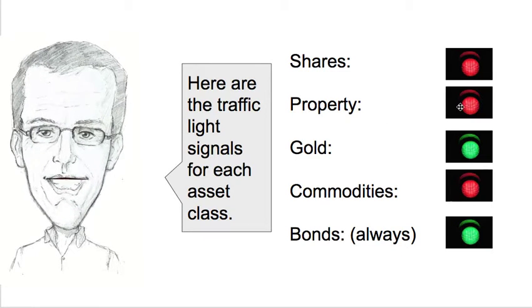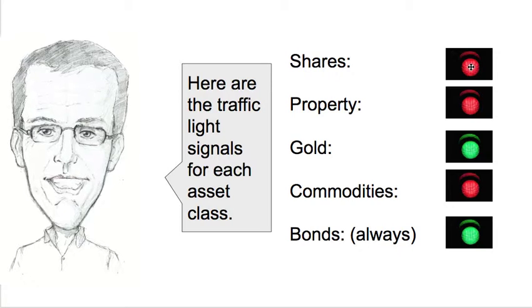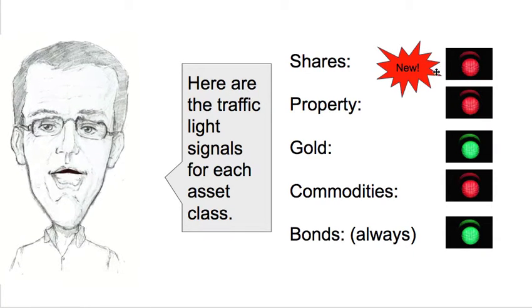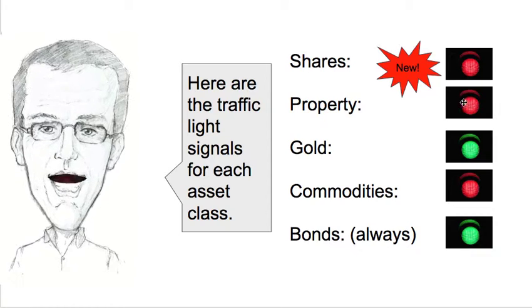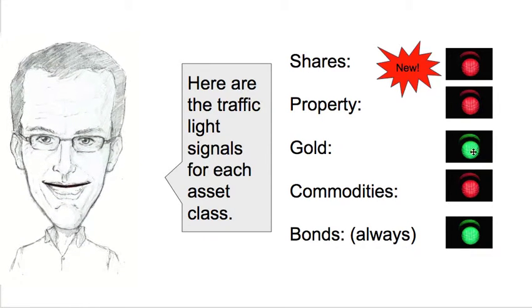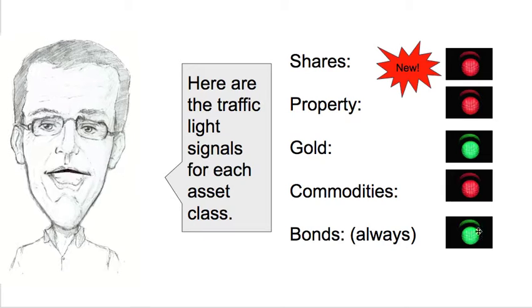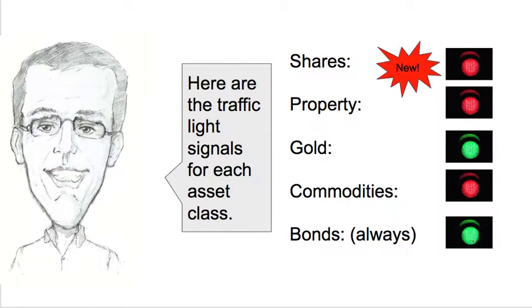Okay, so here are the traffic light signals for me this week. So shares are now on a red. This is a new signal for me. So I'm going to sell my investment in my shares fund and convert it back into cash this week. Property still on a red, so I'm staying in cash. Gold still a green, so I'm staying invested in gold. Commodities a red signal still, so I'm staying in cash here. And bonds for me are always a green light, so staying invested there.